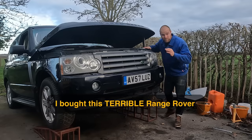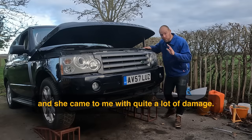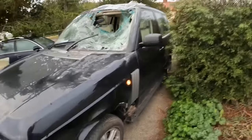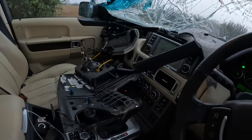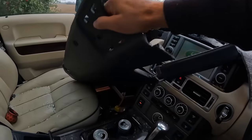I bought this terrible Range Rover for just £1,500 from Copart, and she came to me with quite a lot of damage. As far as I can tell, it was a tree that caused all of this damage. The windscreen was completely trashed, as was the bonnet, the passenger front wing, and then this whole section at the bottom. And not only that, but the dashboard was all smashed up, and there was glass absolutely everywhere.